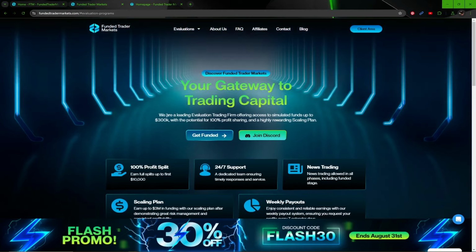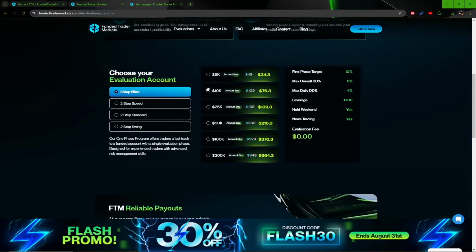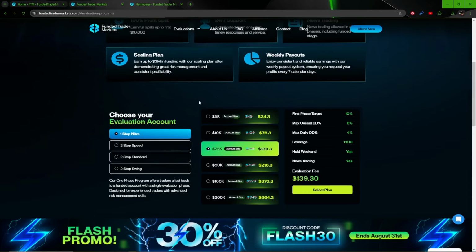This is a funded evaluation, and effectively these are what the funded challenges cost. So we've got this one, which is $139.30. You've got a max daily drawdown of 4%, max overall drawdown of 6%. Ooh, hope we don't lose that. And the first phase target of 10%. So we're on the first phase, obviously.